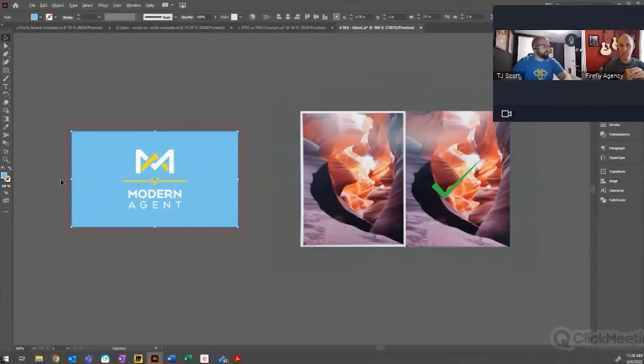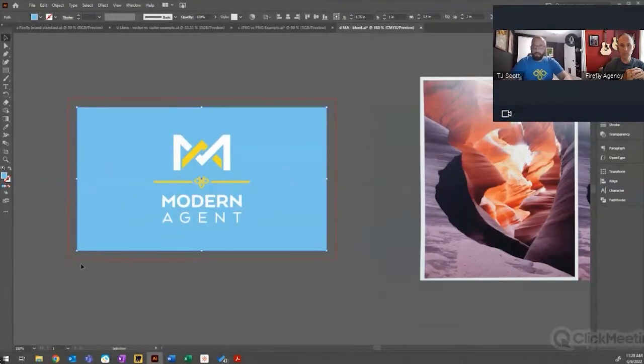So what you would then do is set up your file with a bleed, and that bleed will show a red line on your file, and you'll want to drag your image out to that bleed, and all of a sudden this black line becomes your trim line.